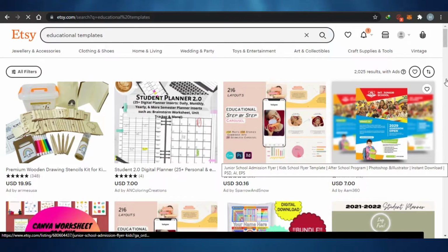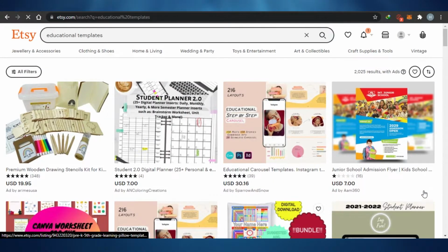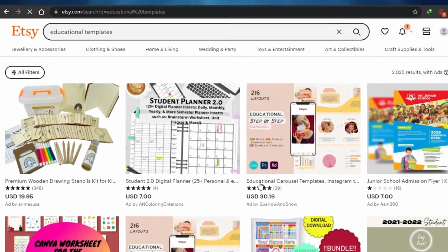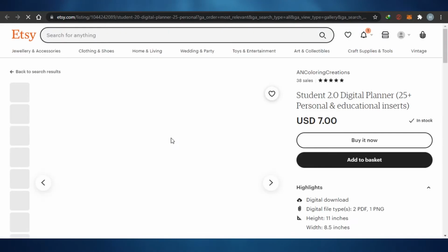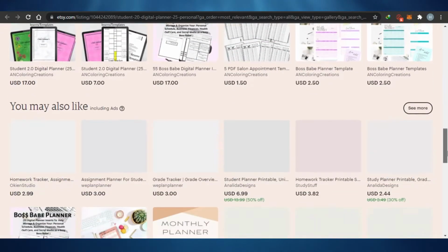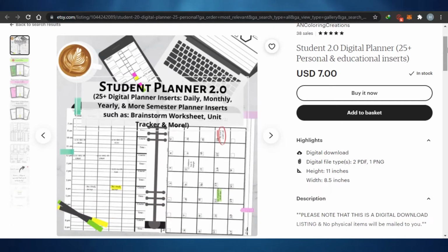Okay, guys, so another product that I have for you to sell on Etsy is the educational template. It's kind of similar to your budget planner. When it comes to selling products online, most of the time the biggest buyers we have are the students, because students are always working. They need templates, they need different planners to study and schedule their semester or whatever. So you can sell these student planners where you can insert all of these different templates, and it helps students a lot and they buy it a lot.